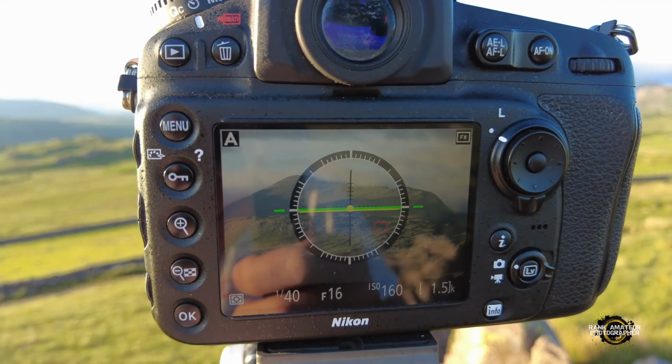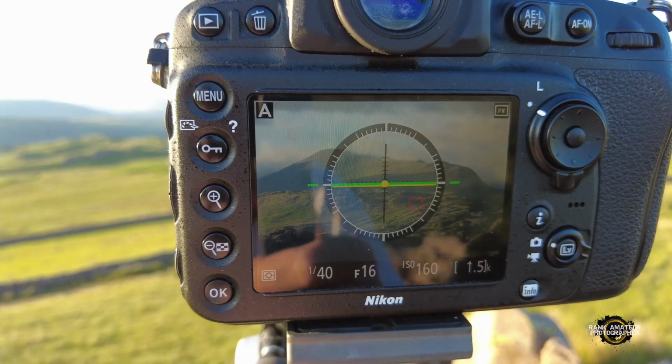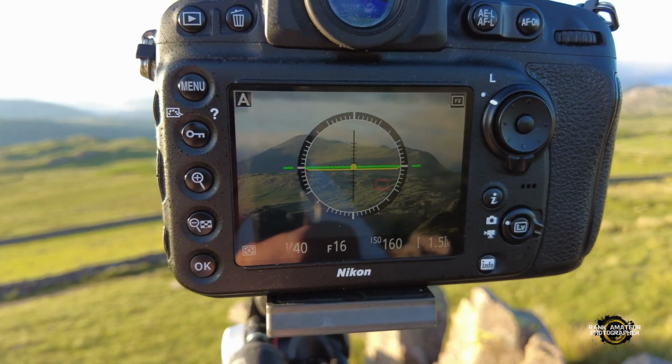So I've zoomed right in. The clouds are just falling apart now on the other side. So I've zoomed right in on this mountain and I've just taken a quick snap. And I think it looks quite nice. If it's any good, I'll flick it up now for you.